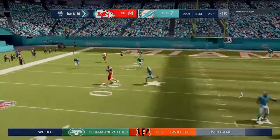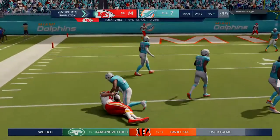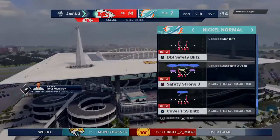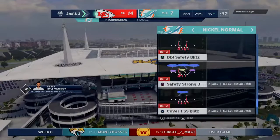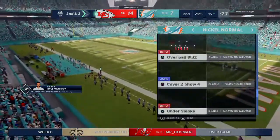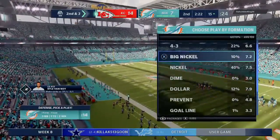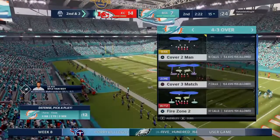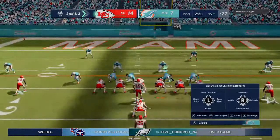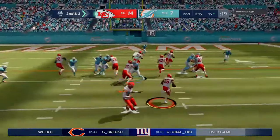Throwing on first down is Mahomes. Caught, Kelsey, left side. 7 yards, the pickup on the pitch and catch. I know the halftime's approaching, but I don't think he's going to want to take a break. That's his 5th catch. Yeah, they've really been targeting the tight end. Able to get 7 on that first down pass play. 2nd and 3. They'll run with Smith.